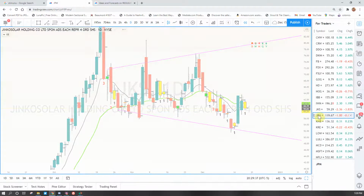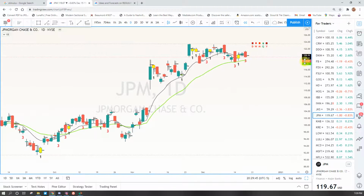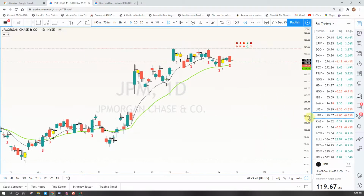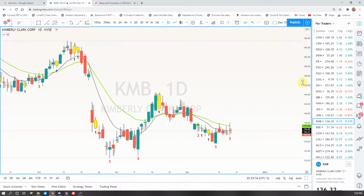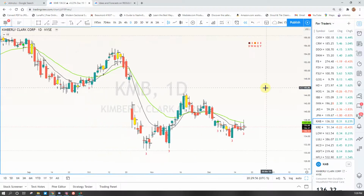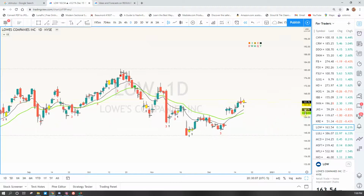JP Morgan. Oh, that's interesting. We got a rev strat right there, a 1, 2, 3. I should probably just take JP Morgan off because I never trade it. I think I just like to know what the financials are doing. Kimberly Clark I had on because for a while it was great. Now I think I'm taking it off because it's just dumb right now. So, yeah, it's off for now anyway.